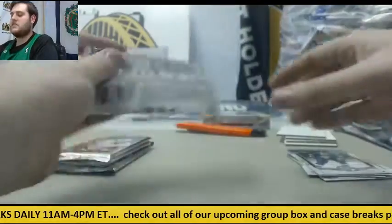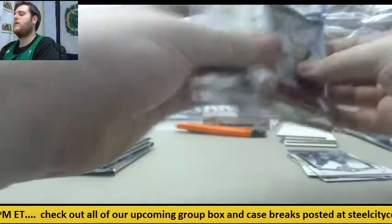Stastny and Backstrom. Actually, that'll get randomized between all the teams he's played for. Let me clear that up.